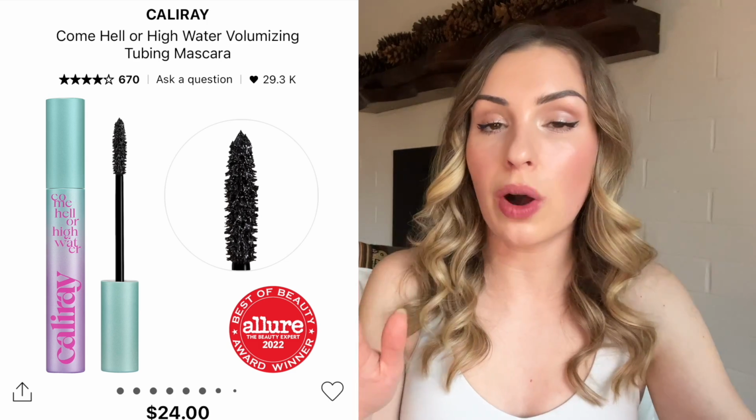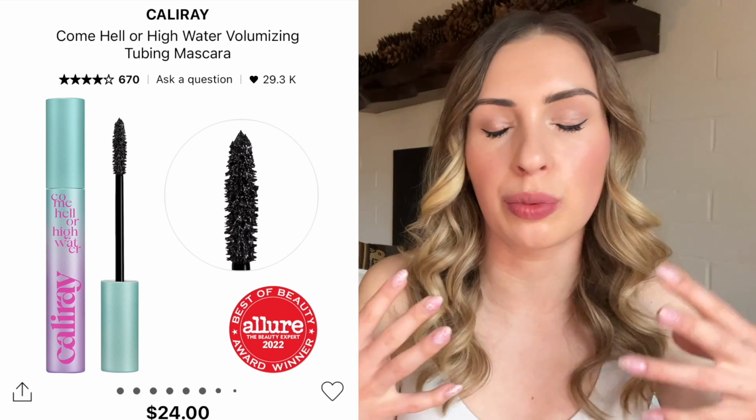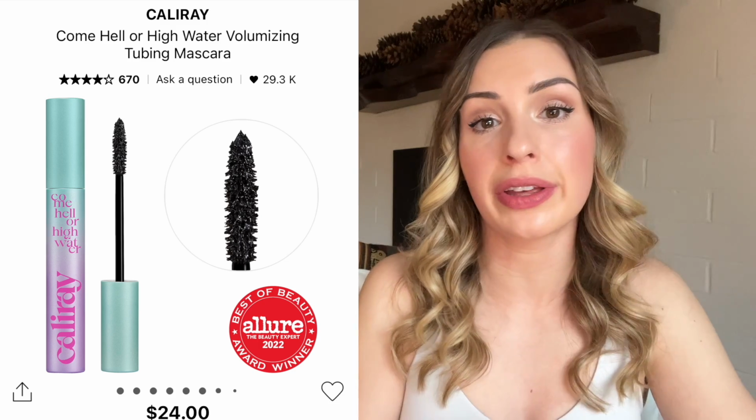But if you don't get any water on your lashes, it literally lasts all day, even through workouts, sweaty days outside in the heat, everything. I also like the shape of the brush.